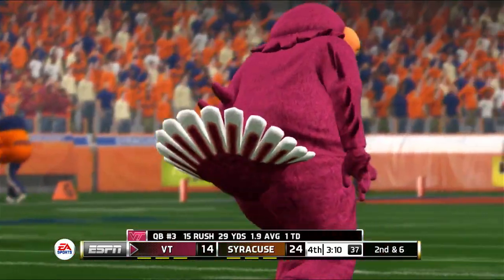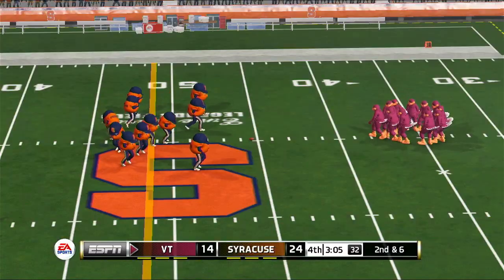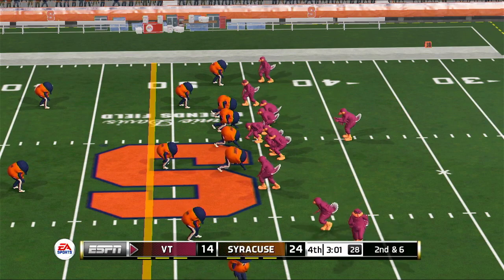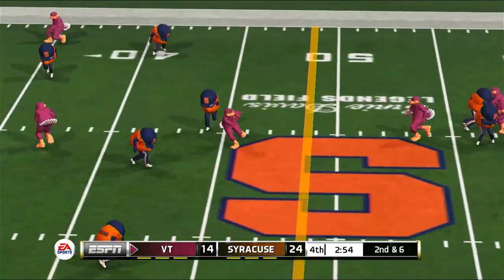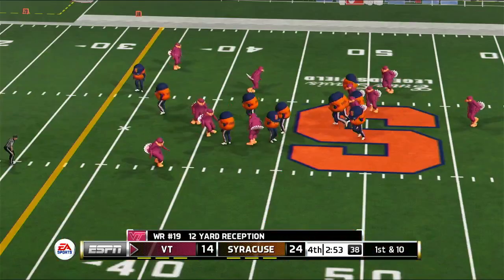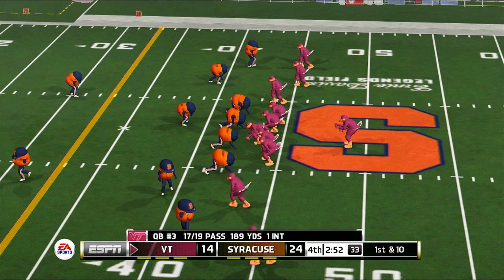And he couldn't manage to get out of bounds and stop the clock. Well, let's see how that affects them here in this situation. Second and 6. Ball on the 45-yard line. They spread the field in the gun with 5 wide receivers. Tackle at the 43-yard line. Number 2 with the tackle at the 43-yard line. Just under 3 to go in regulation.